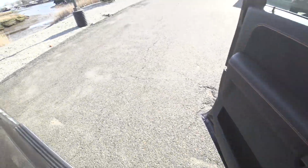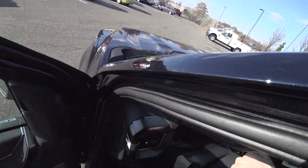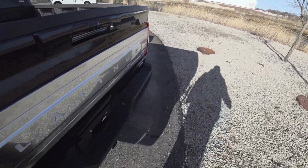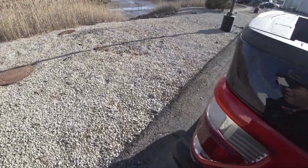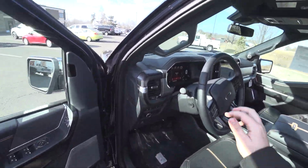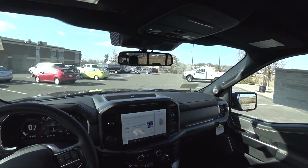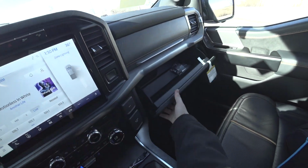Oh, it's gonna do the thing. Stay. Right rear door, come on! I don't need this today. Hey, you want another tour of the truck? Stay closed. Oh my goodness. Just how I get my exercise in? So my steps for the day? Whew! Alright. There we go.